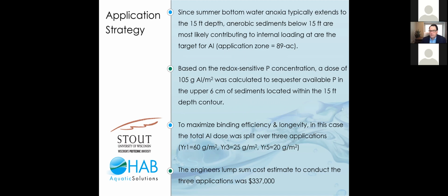To maximize the binding efficiency and the longevity, in this case, the total aluminum dose was split into 3 applications of 60, 25, and 20 grams of aluminum per square meter, with 2 years in between each application. We came up with a cost estimate: the lump sum engineer's estimate to conduct all 3 applications was $337,000.